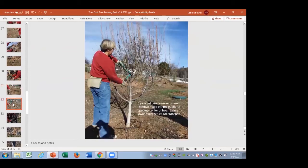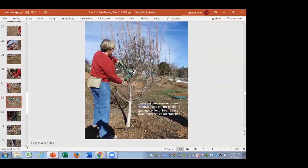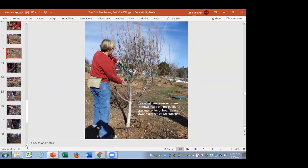Next slide, Debbie. This is a 3-year-old pear that's never been pruned, and you can see what a tangle it is. A lot of work. It's basically got a nice shape to it though, but you can see the structural branches just about the level of her hip, just above her knee. It's developed a nice shape generally, but it's so busy it needs to be cleaned out.